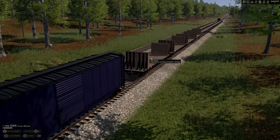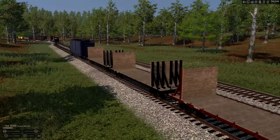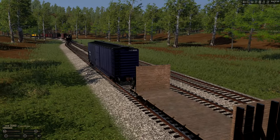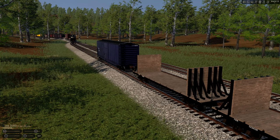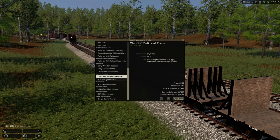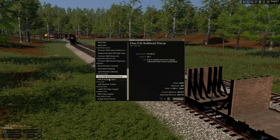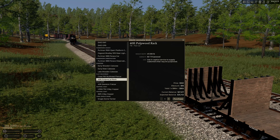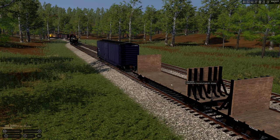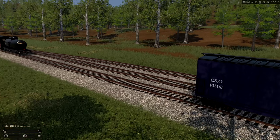And I decided to go with these lighter weight cars. They hold the same amount. If you get this or the other bulkhead, I forget what it's called now. Let's not crash into the thing. Yeah, so these are the F50 flat car, and then they have the pulpwood rack. Same cost, same capacity. I went with these because they're lighter. Empty weight is lighter.